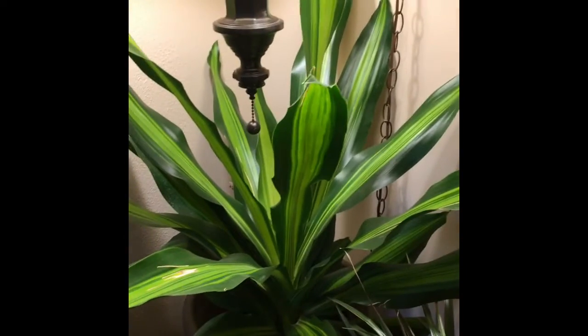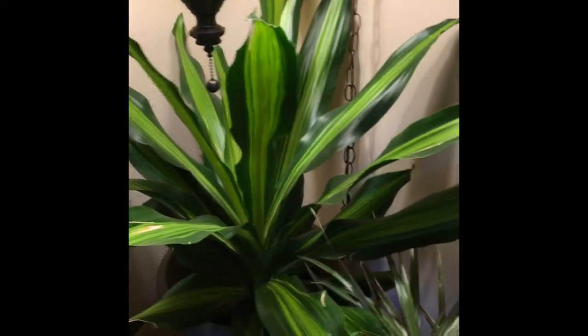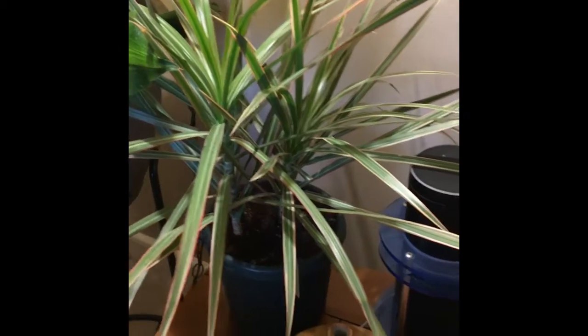So here's a Dracaena. I'm not for sure what the name of this is. This is doubled in size since I bought it and doing quite well. It loves this spot, so I'm going to keep it here. Here's another Dracaena. It is probably doubled in size. I just transplanted it probably 2 weeks ago, so doing quite well with that.